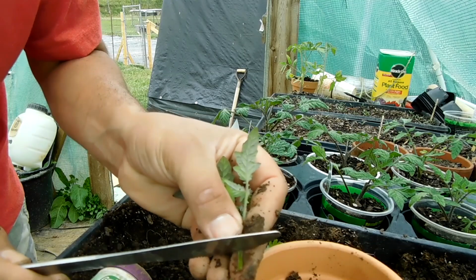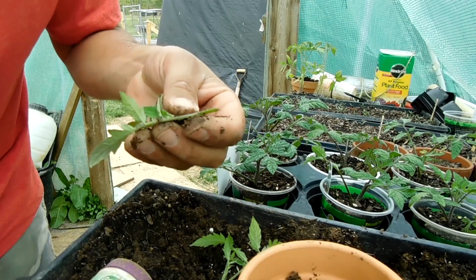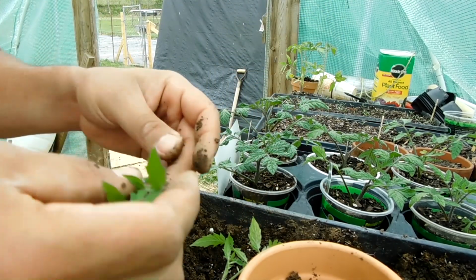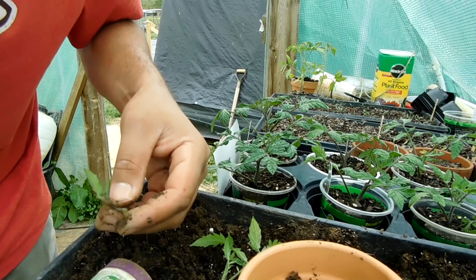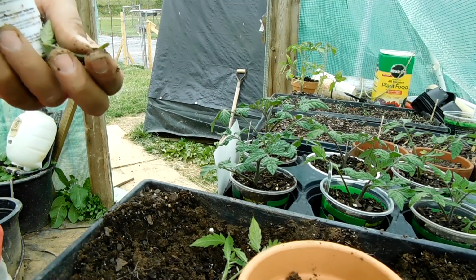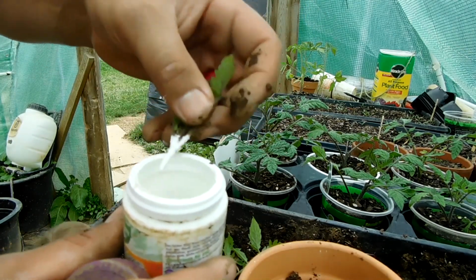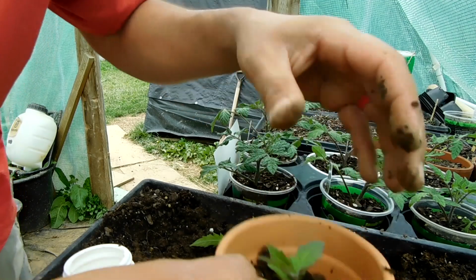Get your butter knife. Scrape the bottom of it a little bit. Okay. I usually pinch the top leaf off the sides. Top leaf. Gives it some more growth. And scrape the bottom of this just a little bit more. Okay, scrape the bottom a little bit more. Root hormones. Nice and fluffy. Stick it in there. Pull it out. And then I usually pat it off a little bit. And then stick it in there. Like that.